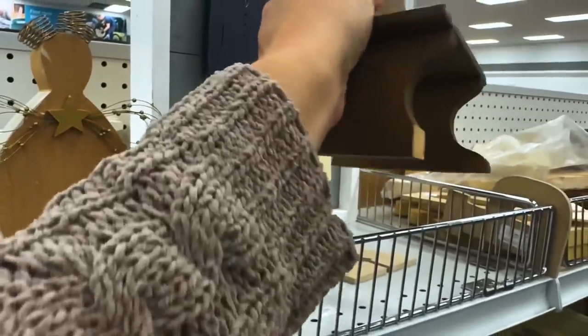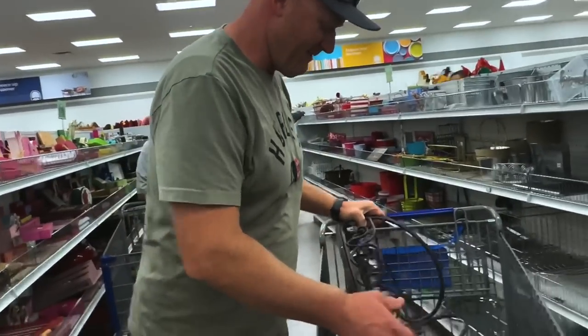Littlest little desk here. $2. That's so cute. Awesome. Zeb, what do you have to say for yourself? I have like an empty cart and I was hoping you would be coming in clutch. I mean, I got this.